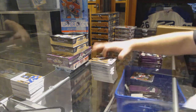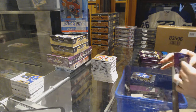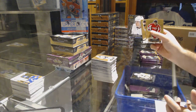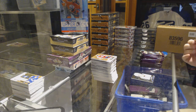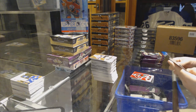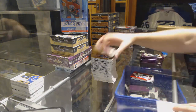Matthew Tkachuk Showcase Rookie for the Flames. William Nylander Showcase Rookie for the Maple Leafs. Sidney Crosby Metal Universe for the Penguins. Auston Matthews, Metal Universe for the Maple Leafs. Red Glow for the Wild, Ryan Suter. We've got a Brayden Point Showcase Rookie for the Tampa Bay Lightning. Daniel Sedin for the Vancouver Canucks, Red Glow.